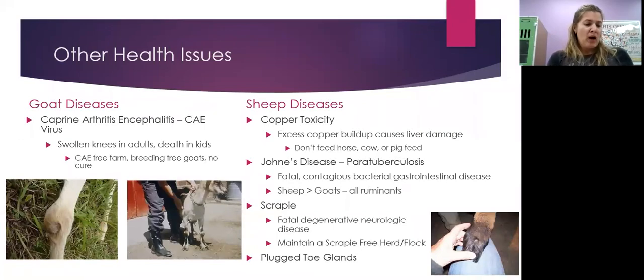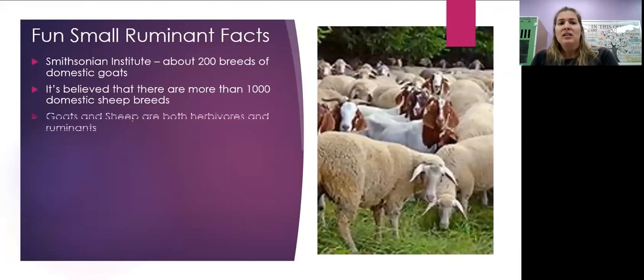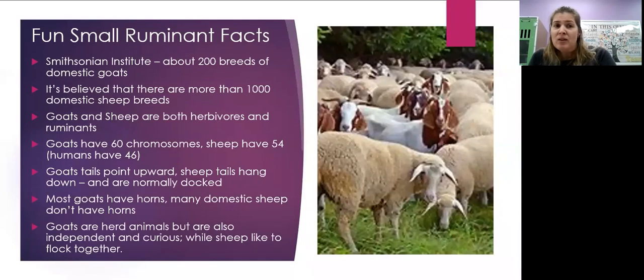Okay, so we're kind of done with the big bad uglies. So let's go on to something kind of fun. And after we do something kind of fun, then we'll take some more questions, okay? So here's something fun. Fun facts. Did you know that based on the Smithsonian Institute, there are about 200 breeds of domestic goats? I didn't even know that. I had to learn that. Pretty cool. 200 breeds of domestic goats.